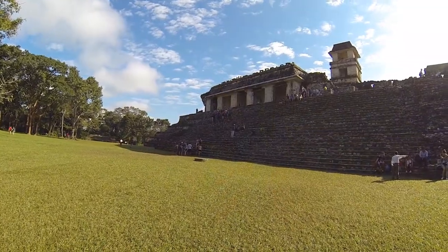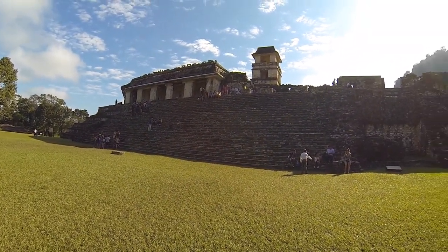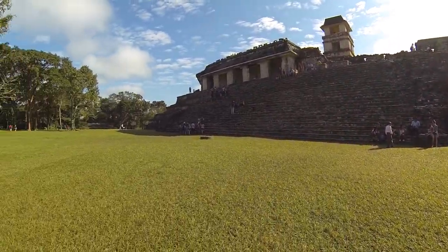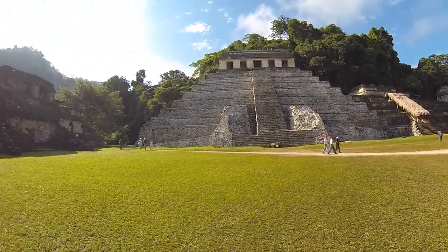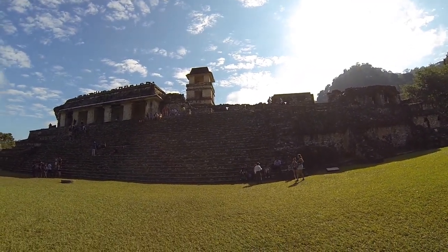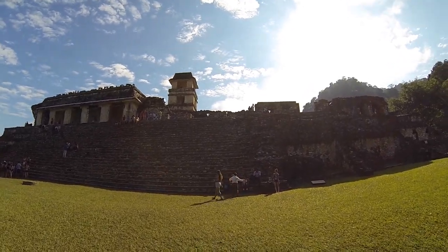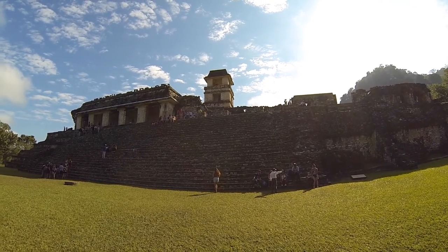So this complex here is called the Palacio, El Palacio. These buildings have all been modified many times over the course of 400 years. The tower there was likely used as an observatory. That is the first time that I have seen a tower amongst all the places we've been to on this trip.